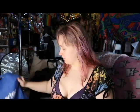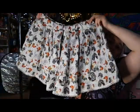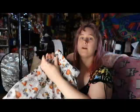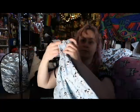Hello, I have a haul video, mostly Dallas Kill stuff that I got on sale, but I got some random other stuff too. I'm gonna show skirts I made. Chicken. Of course, this is fabric I showed in another haul. So these are the skirts I made with the fabric.